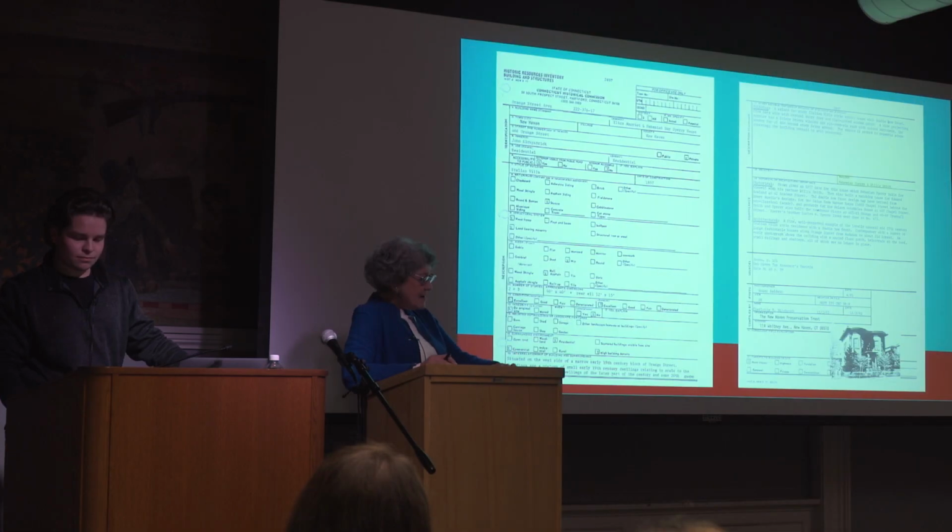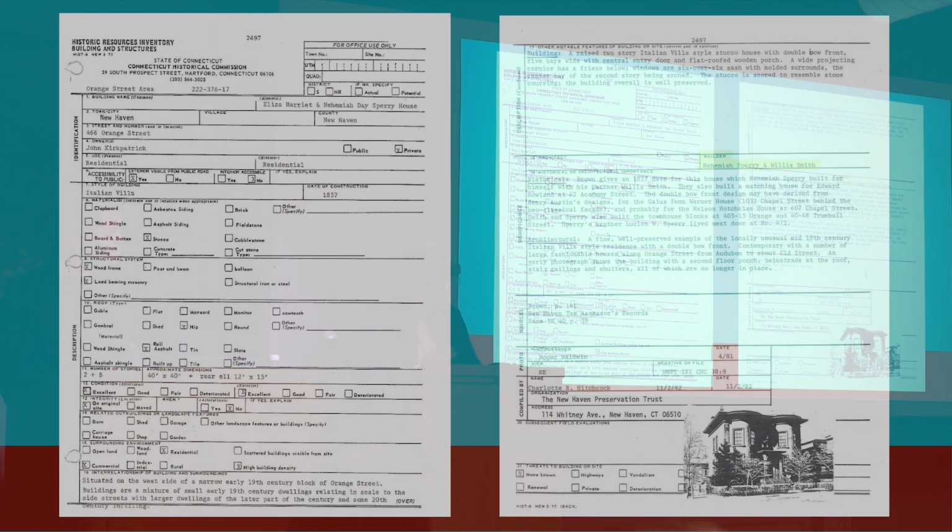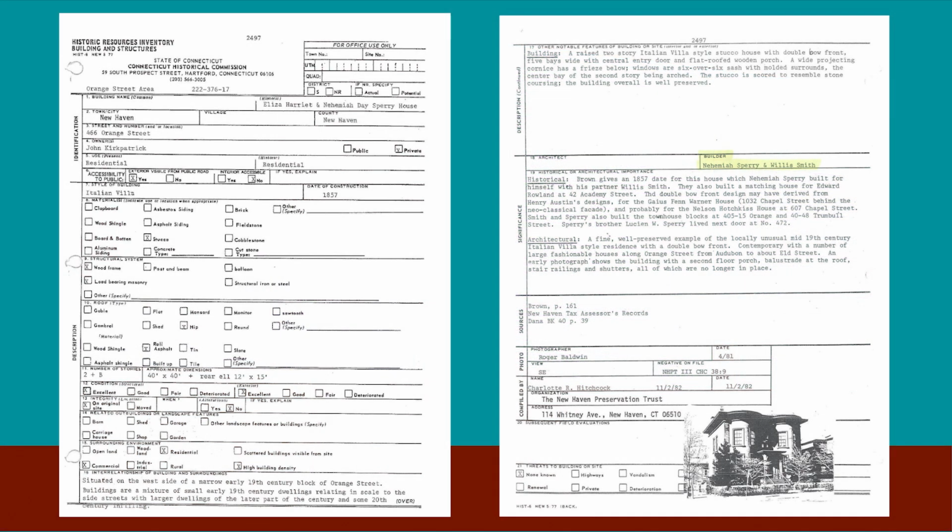Here's another HRI entry. This is the page for 466 Orange Street, which we'll see in a minute, listing the builders as Nehemiah Sperry and Willis Smith. More builder names, now almost forgotten.